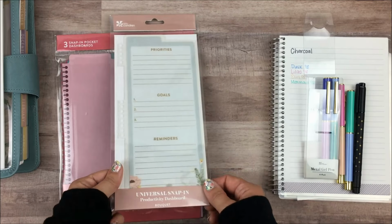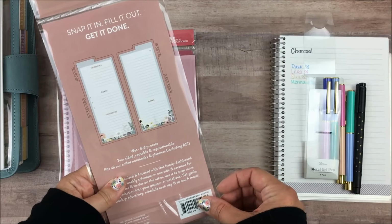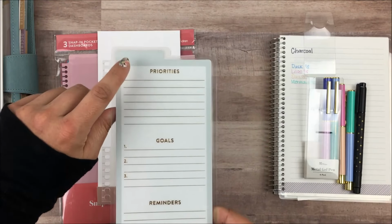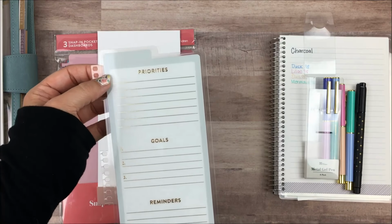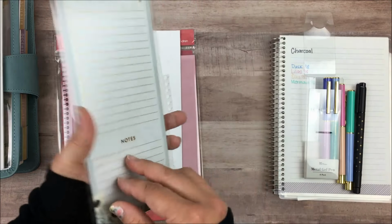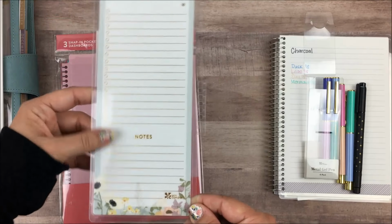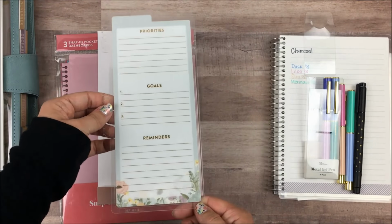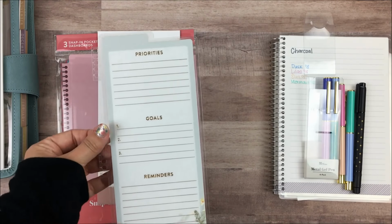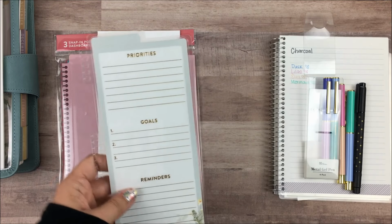And then I got the universal snap-in dashboard. And the reason I wanted to get this is because this year they actually put a tab on the top of it, and I don't think they've ever done that before. They have the beautiful bouquet pattern here at the bottom, and then on the back it just has a checklist and says notes. So I think this is really pretty. I just really wanted to try it out with the tab at the top. I think that's a great addition to it.